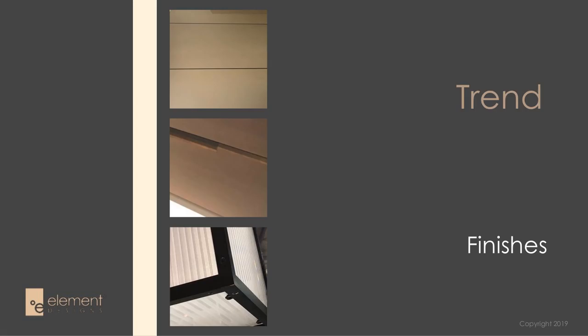So the next trend we're going to talk about is finishes and the wide variety of finishes that we're seeing. The variety of metallics and matte finishes is so exciting to see, and it's really easy to adapt to a wide variety of cabinetry styles and design preferences. These new finishes are appearing in every facet of design, including plumbing fixtures, appliances, cabinetry, and surfaces.